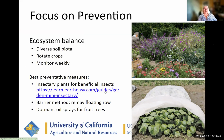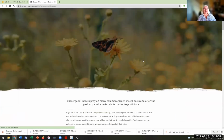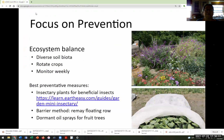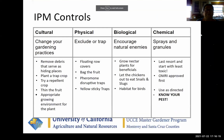Can I show this list? Yes. So this is a really great resource page. It shows you the plant that you can plant and the beneficial predators that it will attract. That's a really good list. You want those lacewings and ladybugs. You want all those good beneficials. So plant them.